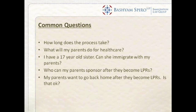Your parents aren't going to be eligible for 5 years to even get any kind of public benefits. And then after that, you've got this affidavit of support that you signed, wherein the government can ask that you repay them for any public benefits that your parents obtain before that affidavit of support ends. So it's definitely a problem. It's an issue. It's something that you need to look into and have that question resolved before your parents even get here.